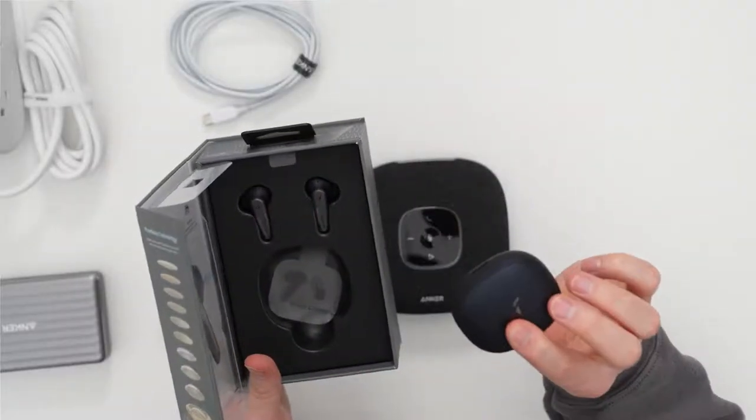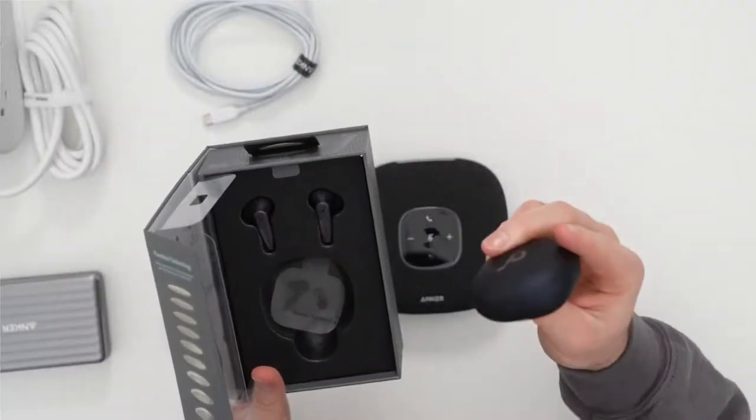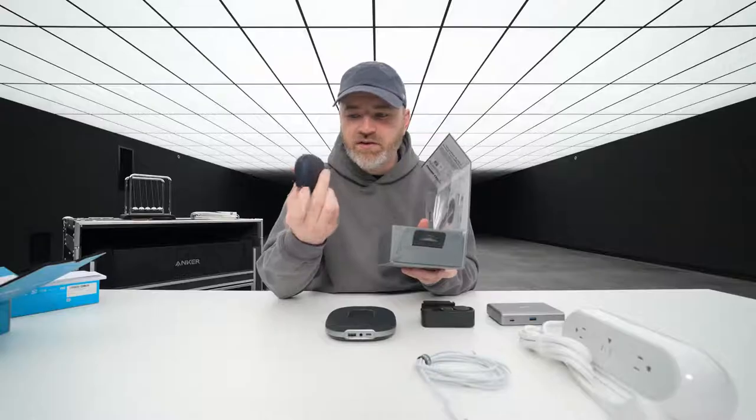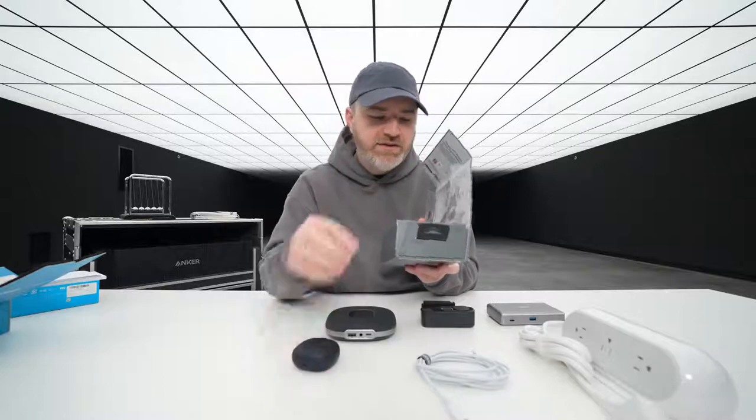Tiny little case to charge them up. It's a USB Type-C connector to charge this, and one singular button, three LEDs on the front.